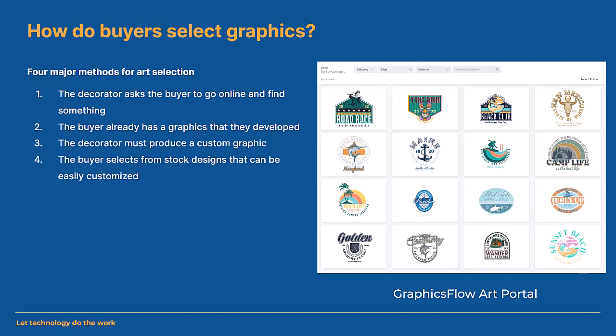And then the 4th method is buyers select from stock designs that can be easily customized. This isn't a new thing for us. The predecessor company to GraphicsFlow is a company called Digital Art Solutions that I founded with my sister, Nicole. And we built an entire business on what we call stock art content, things like fonts and clip art and design templates. And people found a better way, a more efficient way of interacting with their clients and graphics. That company, Digital Art Solutions, was purchased by InkSoft Corporation, and that ended up becoming rebranded as GraphicsFlow. We moved everything into the cloud, and now we're part of the Inktavo family.